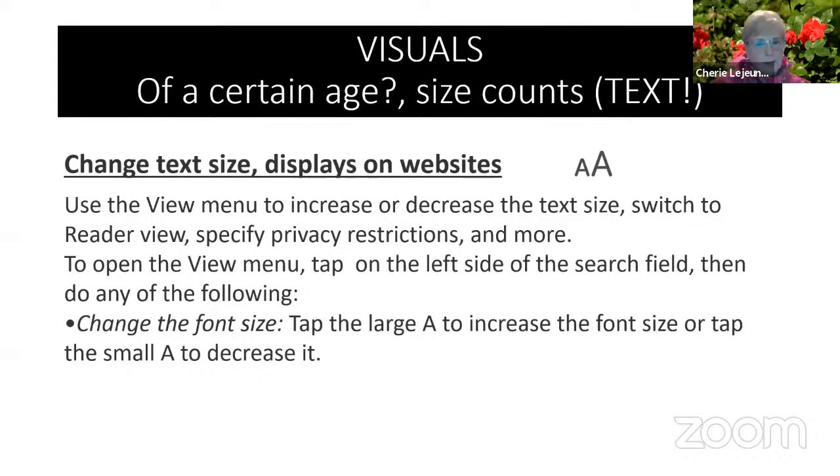So visuals, okay. All of us need help with this, I believe. And many of us don't know how to do this. I didn't know how to do this for a long time. And this is about changing text size displays on a website.